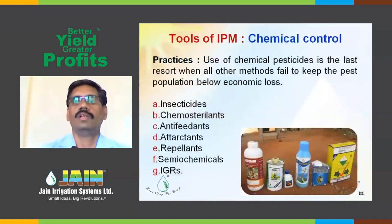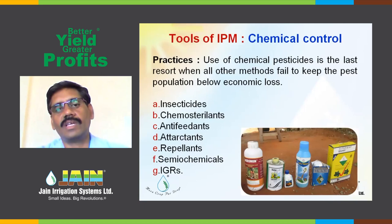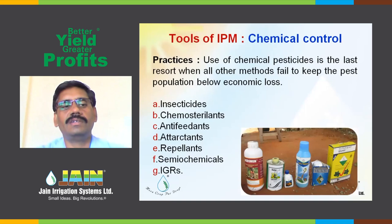Now, the methods we have seen, like cultural, biological, mechanical, or legal and regulatory methods: when all these are not working, or they fail to keep the plant pest population below economic loss, only then does chemical control come into action. So chemical control should be the last resort for pest management. The chemicals include insecticides, chemosterilants, antifeedants, attractants, repellents, semiochemicals, insect growth regulators, fungicides. These are all chemical control tools.